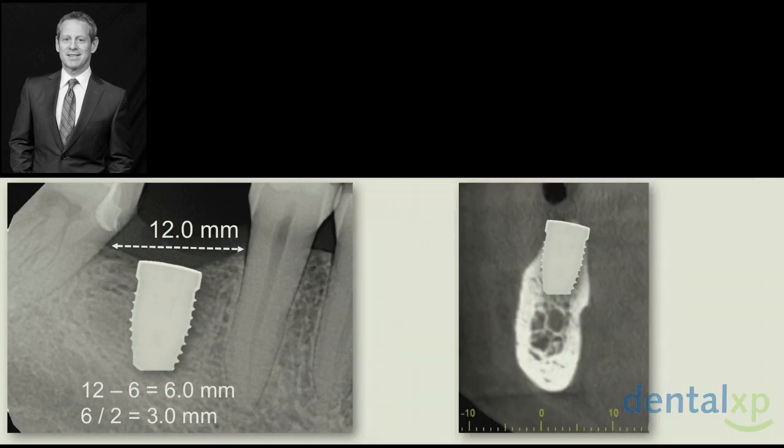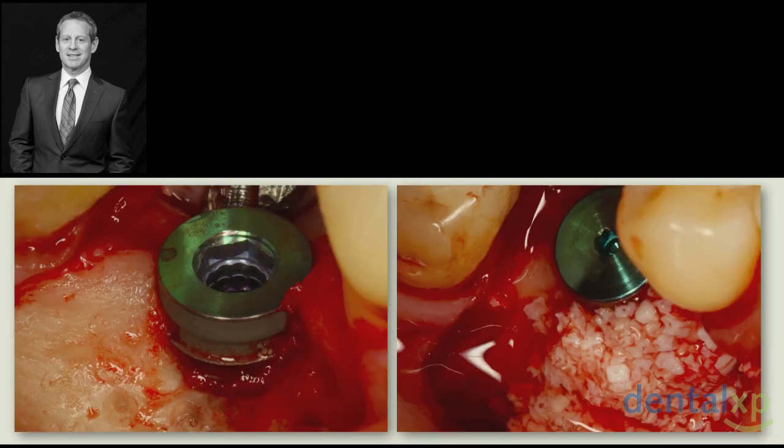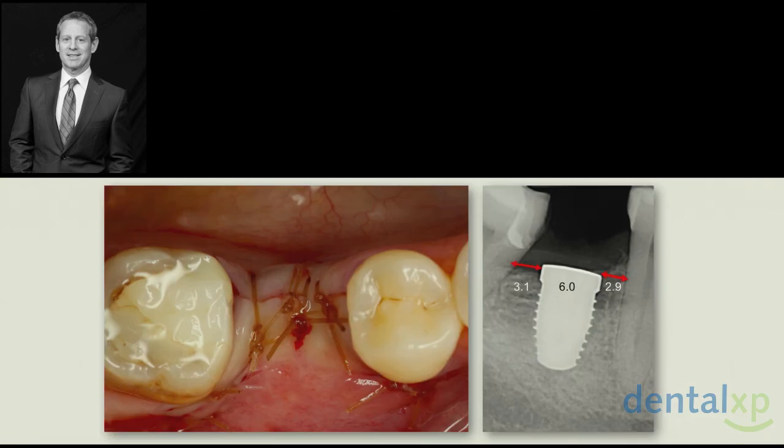So here I am, and it changes my thought pattern. I'm not going to stop with a narrow implant. I'm going to say to the patient, I've got to get to 6. I know I'm going to graft, so I'm going to anticipate the graft. No surprise. I open it up, I graft, and I put my wide diameter implant in.